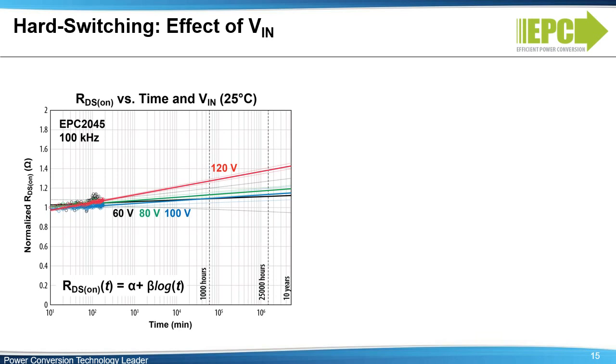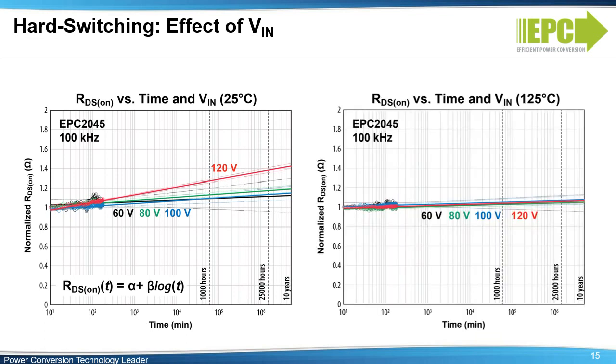So instead of microamperes, you have 10 amps going through the device at 60 volts, 80 volts, 100 volts, 120 volts. And you can see that as you go up to higher voltages, you can actually start to see the resistance increasing. The horizontal axis is time, and the vertical axis is normalized on resistance that's normalized to time 0. The graph on the left is at 25 degrees C. The graph on the right is at 125 degrees C, and here's the essence of the mystery.